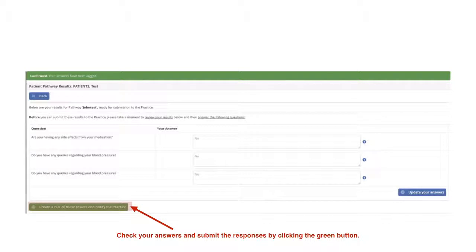This will basically bring up the same screen but with a green box saying that you've added some information, and the option to press the Create a PDF button, which now looks green and is in the bottom left. Once you're happy with your answers, it's a matter of just pressing this button and all of your results will be sent to a PDF file and will be encrypted.